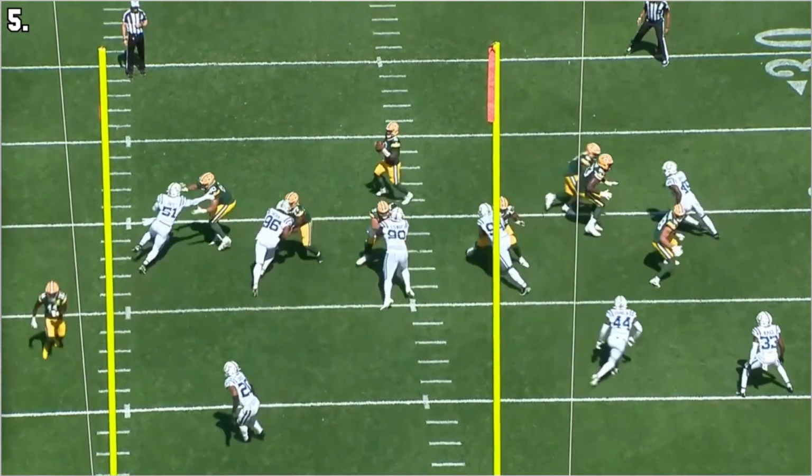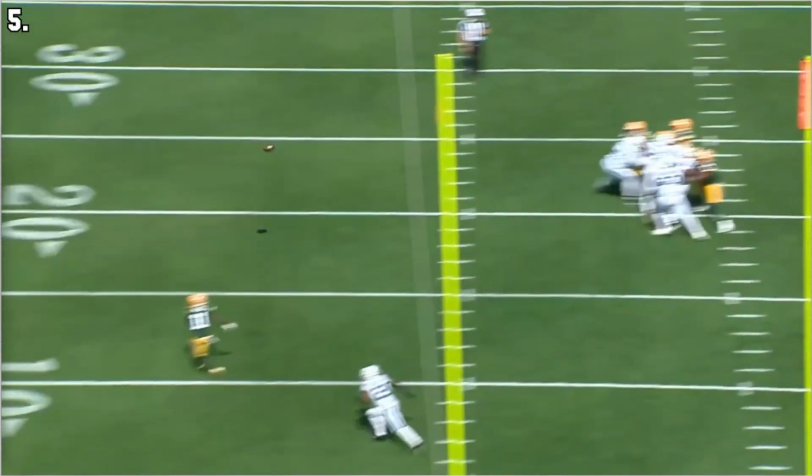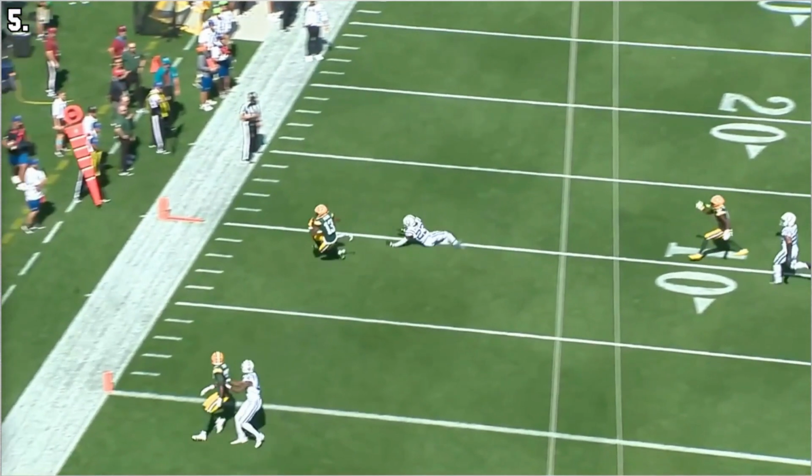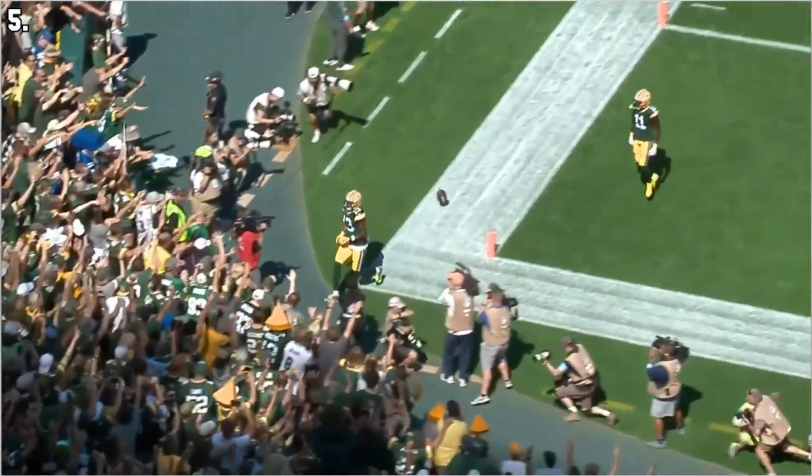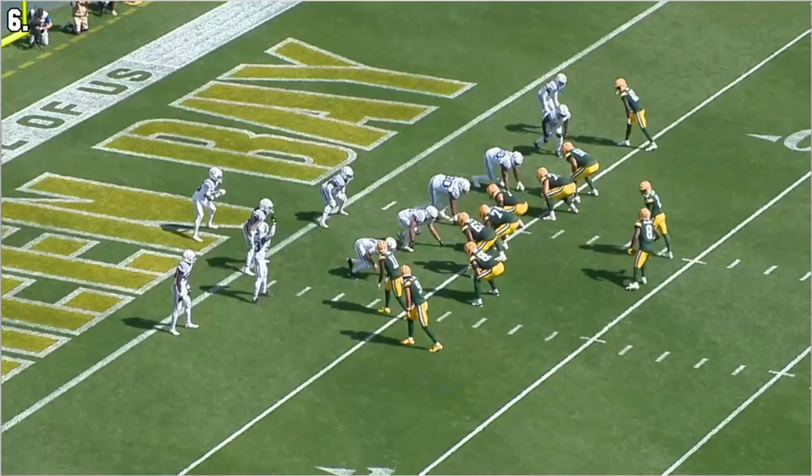But this is something that I saw on his preseason film. Some of his better throws were on these out routes, which are tough throws. So there is a lot of potential there for Malik Willis to be a long-term backup.